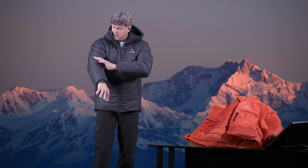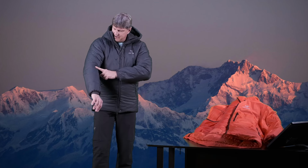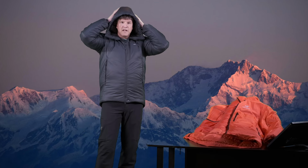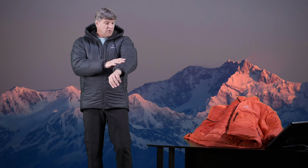The sleeves here, from about here down, you gotta feel it, are 90 grams. The hood is 90 grams, okay? So definitely plenty warm. Now, the outer face fabric here is very wind resistant. These jackets are breathable, but their main purpose is to keep you warm, to block that cold, frigid wind in the mountains and keep you warm, okay?